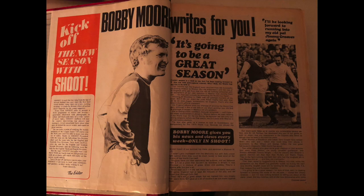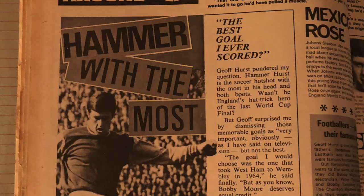So this is issue 1 of Shoot magazine. Bobby Moore writes for the magazine as well. What I love about buying old magazines, especially with someone who likes the history of football, is you can learn a lot. You can learn a lot.